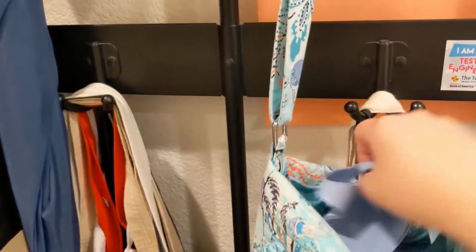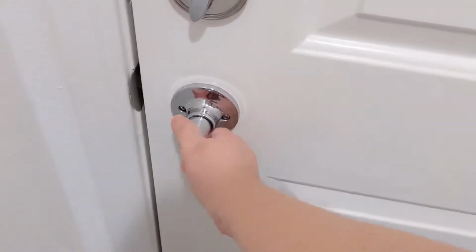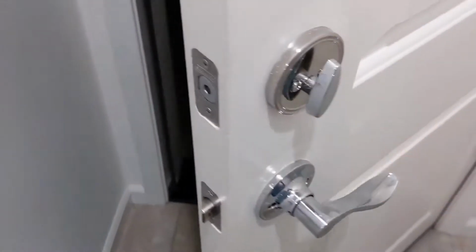So before I start the cleaning, I decided to head out to Target because I ran out of some cleaning supplies, and I do need to take care of some stuff like getting some creamer. So yeah, just a short outing to get some supplies, and then I'll be back to start cleaning.